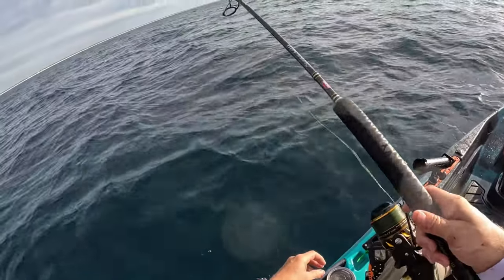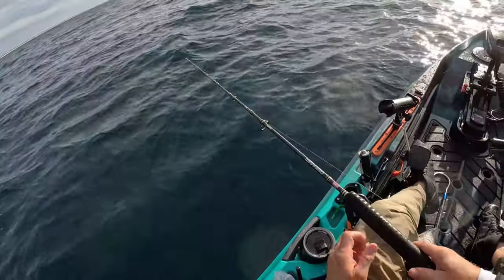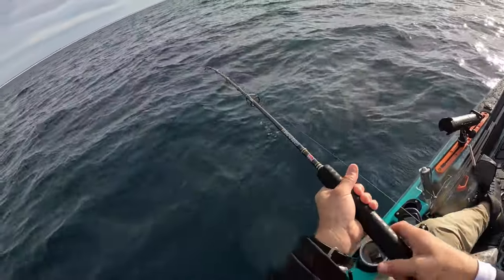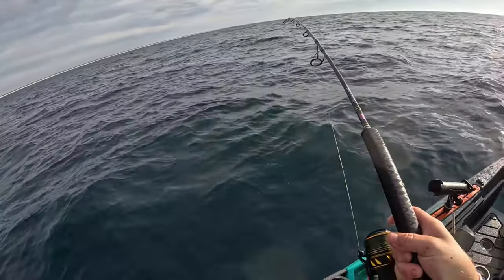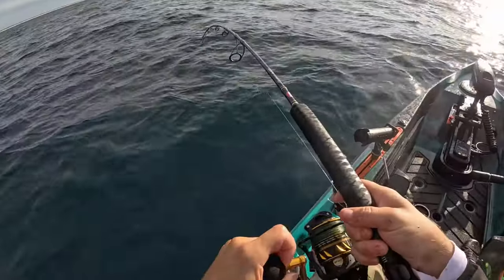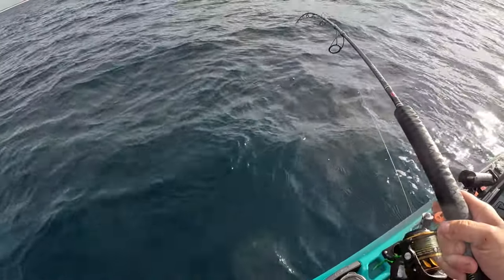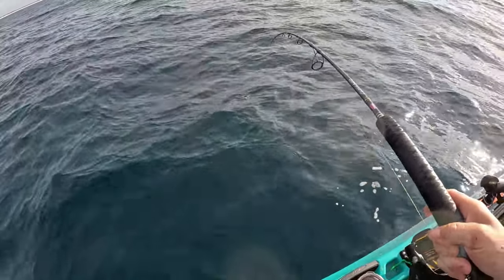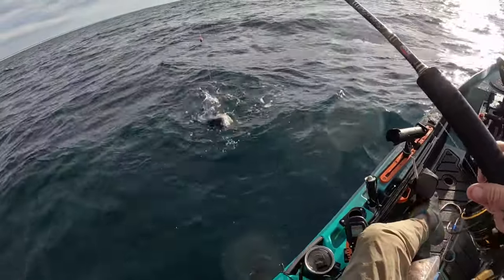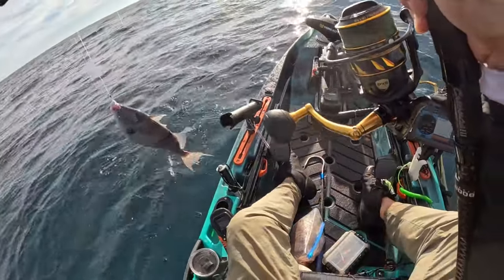Pretty fun. A little trigger, a little reef fish. Put this bait back down there. Oh, look at that. We're back on, boys. Back on again. Probably another trigger. But either way, it's fun. Get this GoPro ready again. This guy's fighting a little harder. Another trigger. Boat, fling him in. Yep.